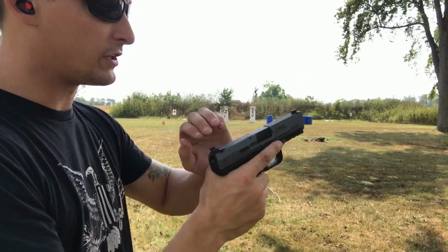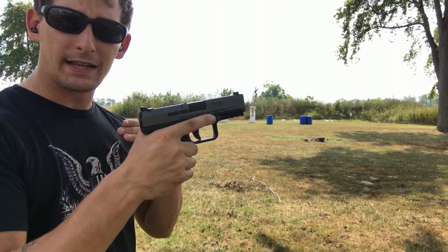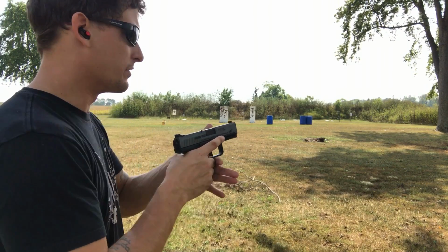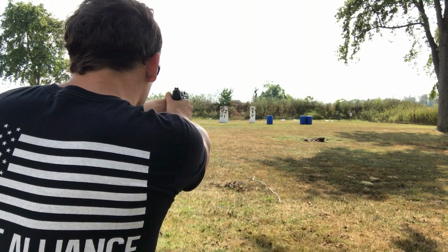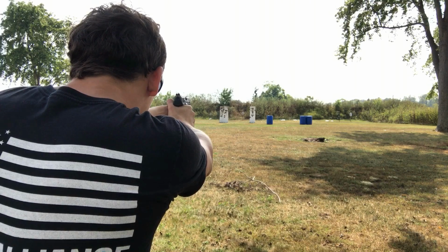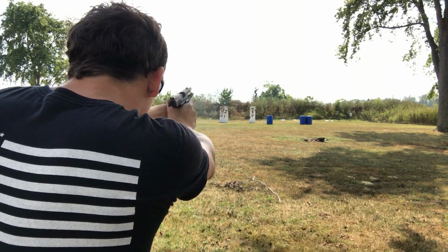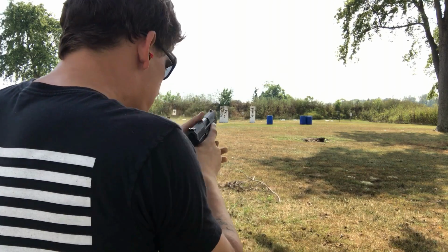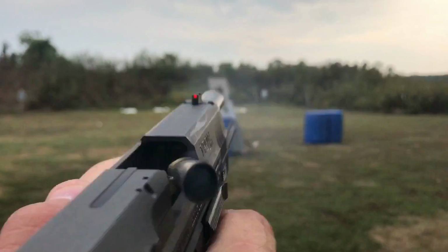Okay, so here we are at 50 yards. I'm going to try to hold the sights a little lower, show you what kind of accuracy we can get, and then I'll switch it up so you can see what's going on. So pretty good success rate.